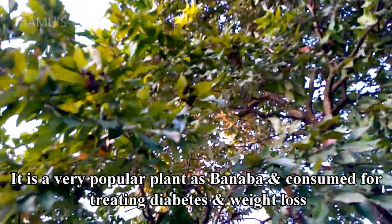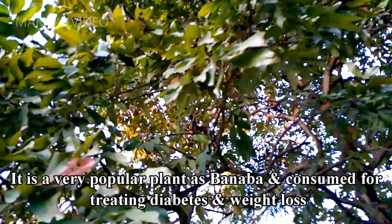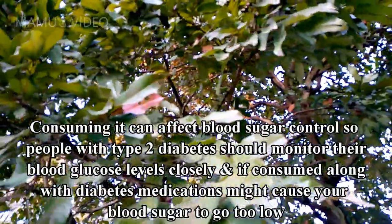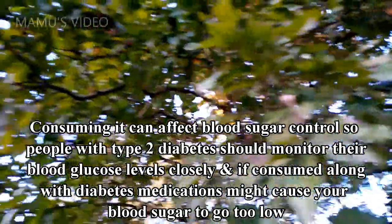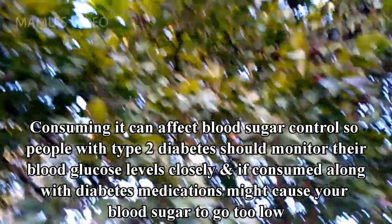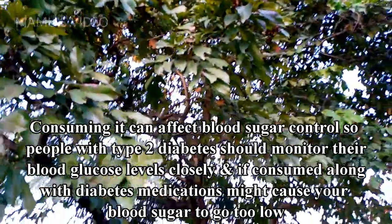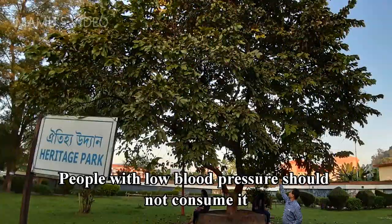It is a very popular plant known as banaba and consumed for treating diabetes and weight loss. Consuming it can affect blood sugar control, so people with type 2 diabetes should monitor their blood glucose levels closely, and if consumed along with diabetes medications, it might cause your blood sugar to go too low. People with low blood pressure should not consume it.